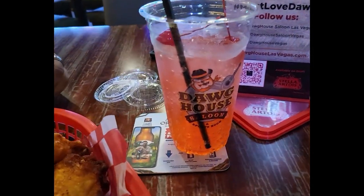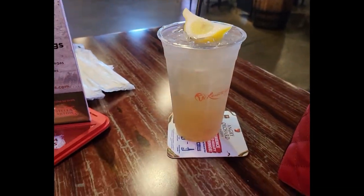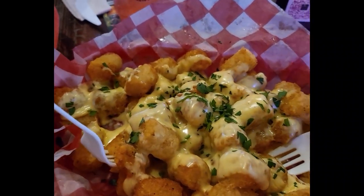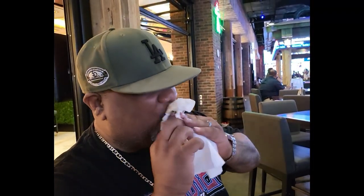You don't ever really do blue cheese. How you like the wings, baby? They're good. They nice and smoked. Smoked them first, then flash fried them. Real good. This place is good.